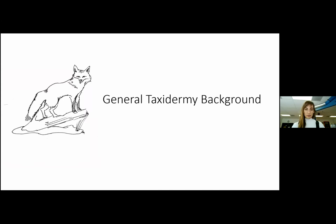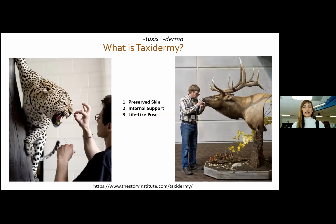So, general taxidermy background. Every taxidermy talk has to start with this. What is taxidermy? It comes from the words taxis, meaning arrangement, and derma, meaning skin. So when you really think about exactly what a piece of taxidermy is, it must have preserved skin. That skin from the animal has been preserved in some way so that it won't rot. It has to have an internal support, which I'm going to refer to as a mannequin. And it must be posed in a lifelike pose. The more successful those three things are, the better the piece of taxidermy.